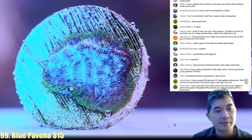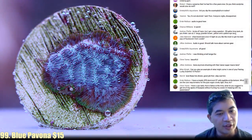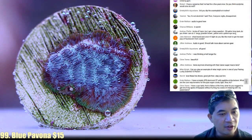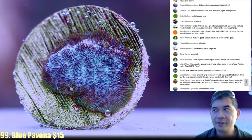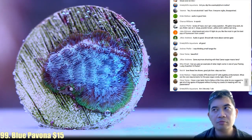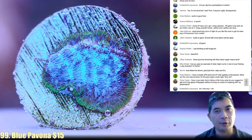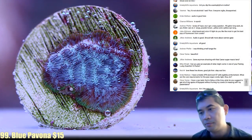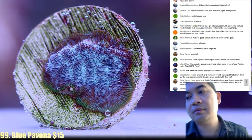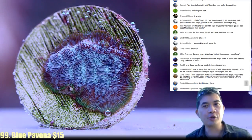I have a mostly SPS dominated 57 with Euphyllia at the bottom. What are the care requirements for pipe organ in terms of light and flow? Don't think they care so much about light. I would go a little extra on the flow. You want to make sure that nothing builds up, like no detritus or anything like that, in that skeleton. You've got this kind of red intricate skeleton.